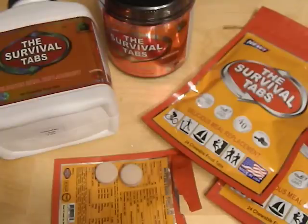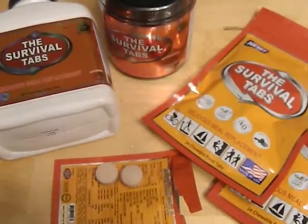If you look, all the reviews on these are actually pretty positive. There's really a lot of good stuff to say. And they're a tad expensive. But then again, when it comes to your life and survival, expensive sometimes is a good thing. So hope you enjoyed, and we'll see the follow-up in about a month.